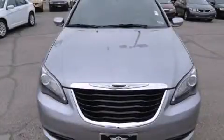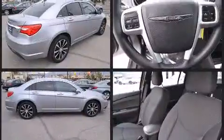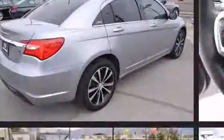Step into the 2013 Chrysler 200. With less than 20,000 miles on the odometer, this four-door sedan prioritizes comfort, safety, and convenience. It features an automatic transmission, front-wheel drive, and a refined six-cylinder engine.